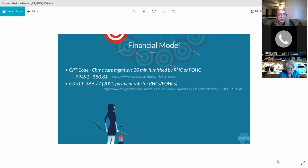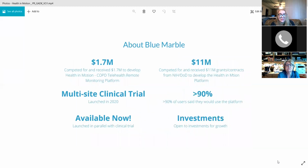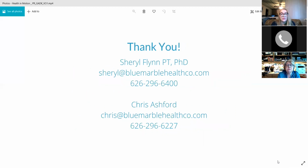Stay tuned for updates. Health in Motion was developed with an extraordinary team of scientists, clinicians, software developers, designers, and artists, as well as university and industry collaborators from all across the country. Health in Motion was funded in part by the National Heart, Lung, and Blood Institute of the National Institutes of Health. It's being launched now in conjunction with our multi-site clinical trial. Please contact Dr. Cheryl Flynn or Chris Ashford for more information.